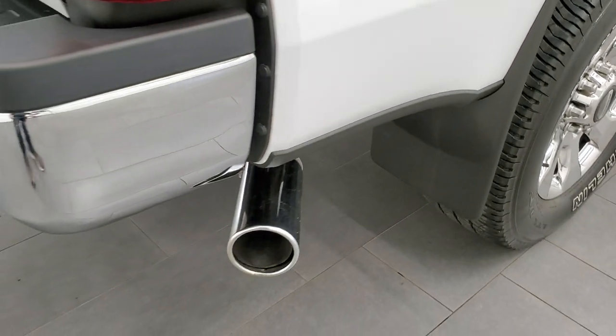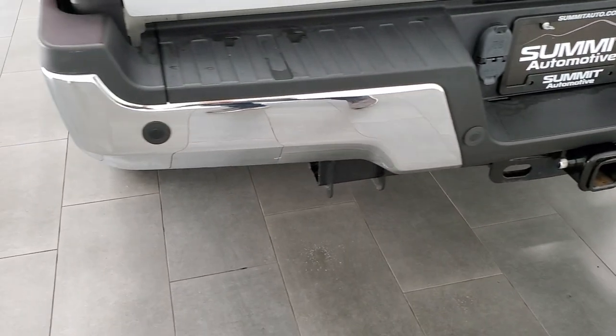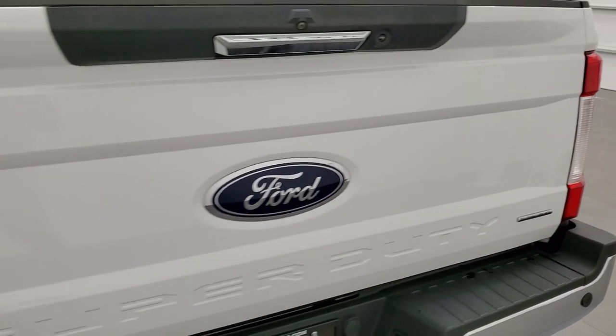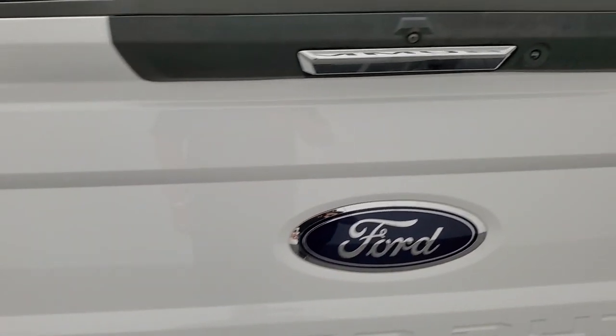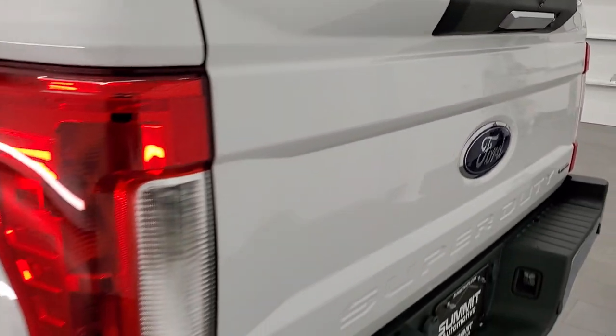Has the chrome tipped exhaust. Rear bumper is in excellent shape. I didn't see any major dents or dings on there. It does have the backup parking sensors. The tailgate is in very nice condition as well. This truck comes with a spray in bed liner, and that is in really nice shape too. And it has a Rugged Cover two fold up tonneau cover, and that thing is in really nice condition as well. Tailgate shuts nice and solidly.